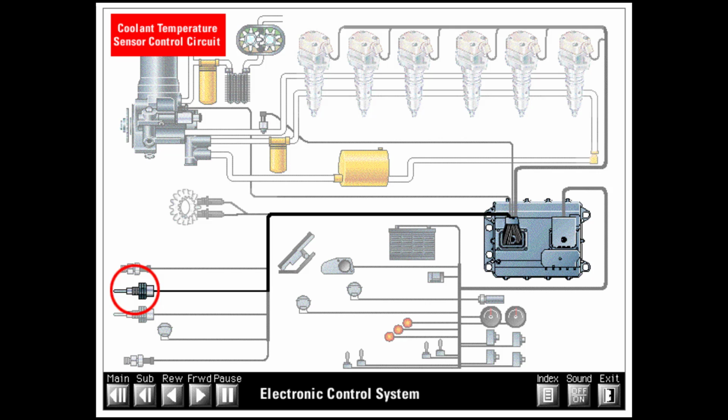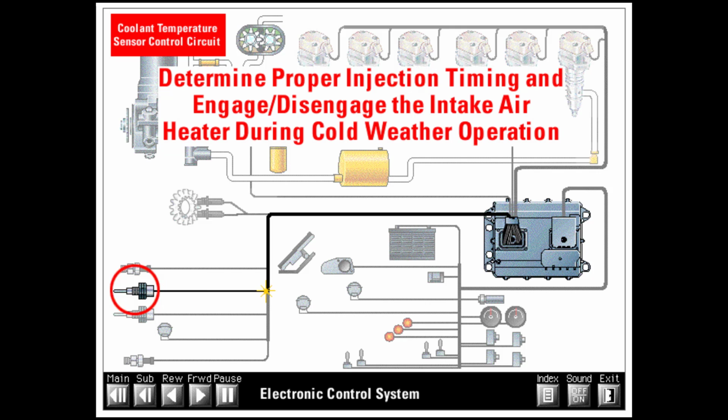The coolant temperature sensor measures the temperature of the engine coolant. It converts temperature into a resistance value that the ECM reads. The ECM uses the coolant temperature signal to help determine proper injection timing and engage or disengage the intake air heater during cold weather operation. The intake air heater warms cold intake air, improving cold idle quality and significantly reducing white smoke during engine warm-up.